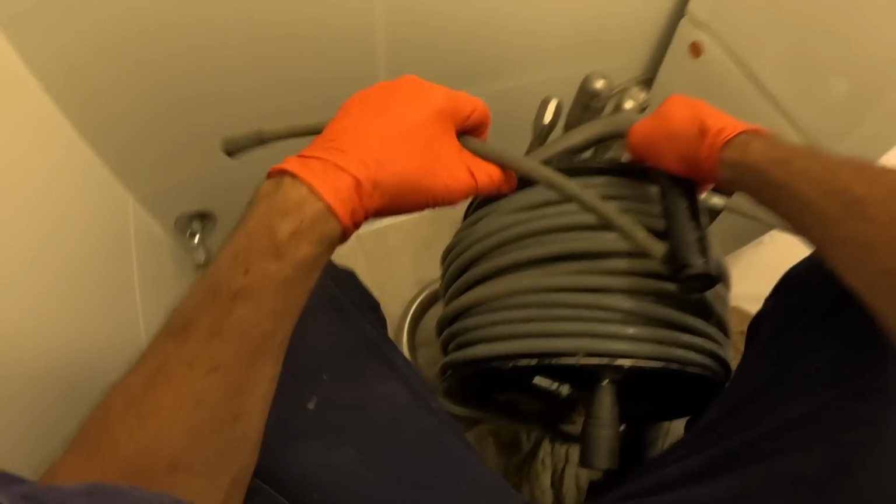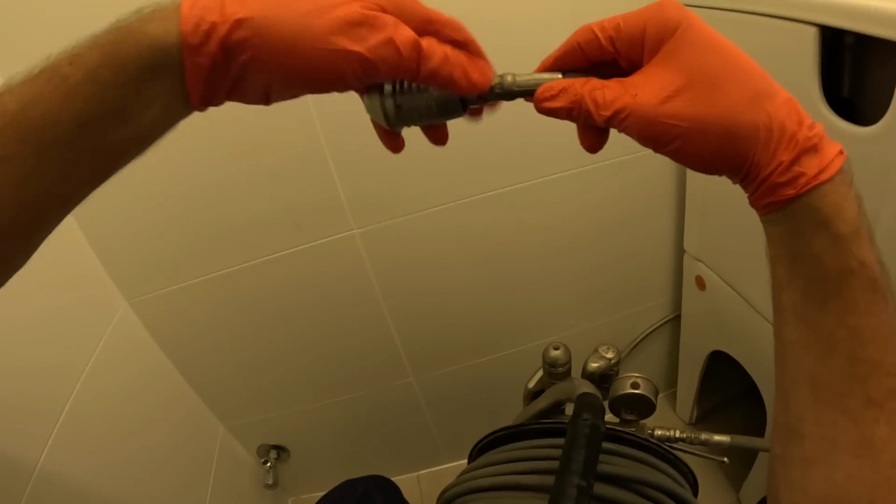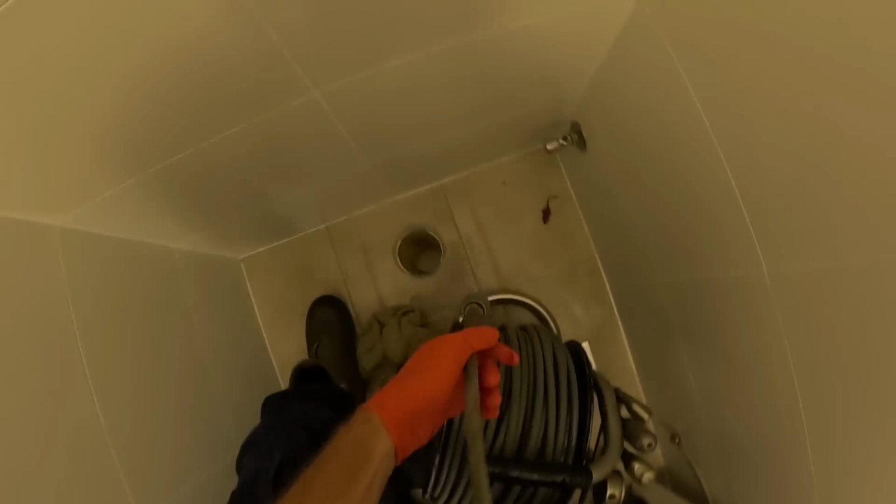So we're just going to pop it as quickly as possible. Ain't that right, baby rat? Yeah, that's right, as quick as possible. Alright, we'll use the spinner because the spinner will get down to the blockage quickly and it'll pop it quickly. And then we'll go in with the camera and see what it is that's causing the blockage. Down we go.